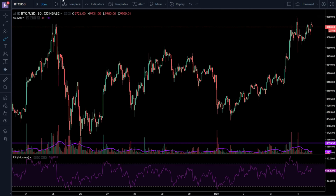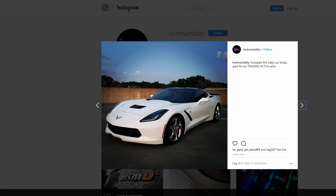Well, the answer is I went and picked up a new ride, guys. I went and bought a C7 Corvette. It's a 2LT package. Very, very amazing, man. I love this car. I drove multiple hours to go get it, and I have been having fun since, as you can imagine. So I'm super excited about this car, and the reason why I wanted to talk to you guys about this is because this is 100% paid for by trading. The down payment, trading. The monthly payments, trading. All that has been paid for by trading profits and will continue to do so. That's why it's so important.